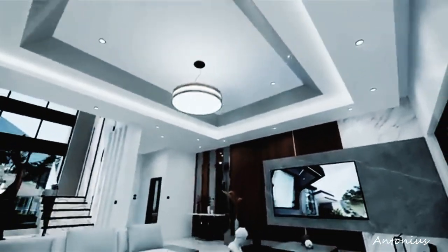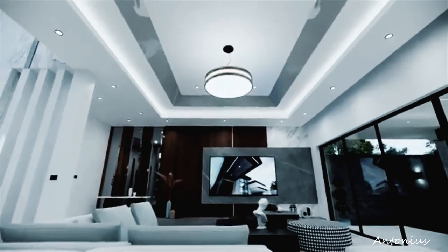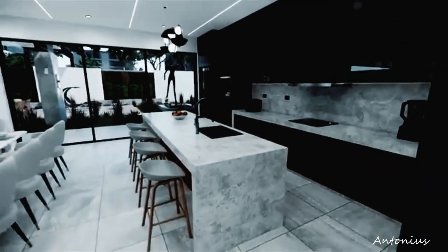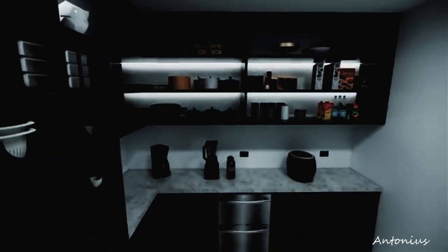Large windows allow natural light to flood the space, highlighting the contemporary decor and creating a warm, inviting atmosphere. The kitchen is a chef's paradise, equipped with state-of-the-art appliances, sleek cabinetry, and a generous island that serves as both a functional workspace and a casual dining area.